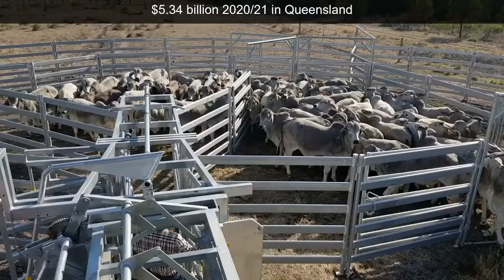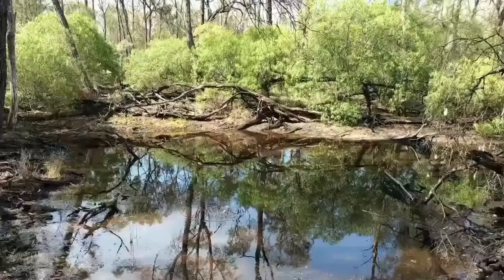And secondly, because the Fitzroy Basin alone is home to more than 2.6 million cattle. This is the largest cattle herd in any natural resource management region in Australia. It's 25% of the Queensland state herd and it's 11% of the national herd.